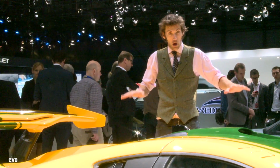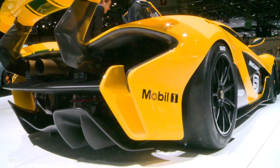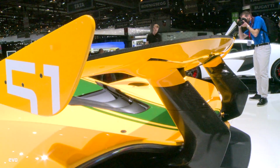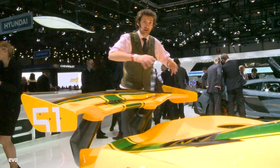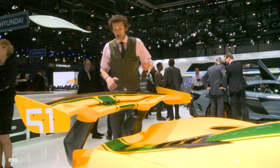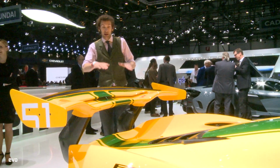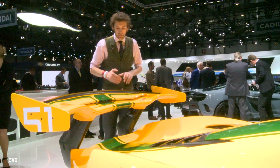The ride height is obviously permanently in the track mode level. Around the back of the car we've now got a fixed rear wing which is 100 millimeters higher than the rear wing which went into the rear deck before, so the whole rear clamshell is different because you no longer need the area where the rear wing was recessed before in its low road mode. It's a very cool rear wing. It's also still got the DRS mode in it, so it does adjust.